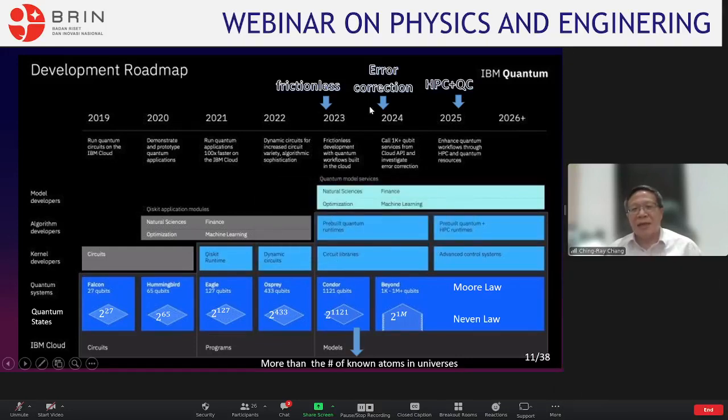However, IBM also claims that in 2023, they will implement software so it will become frictionless, and ordinary people can use it. In 2024, they will start to do quantum error correction. Then after 2025, they will combine the high performance computer and the quantum computer together so ordinary people can solve problems as they wish. So 2025 is not too far away. People need to get ready for the year of quantum computer.